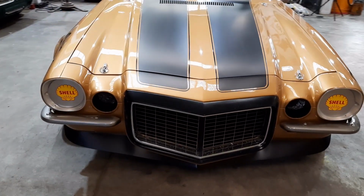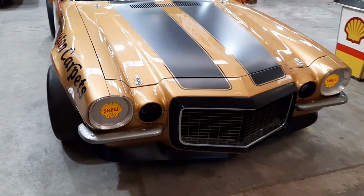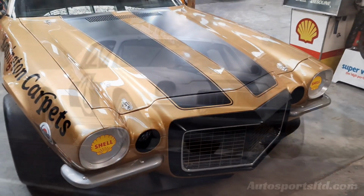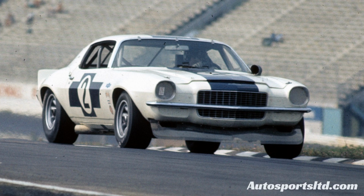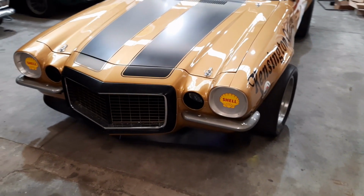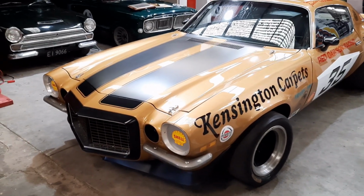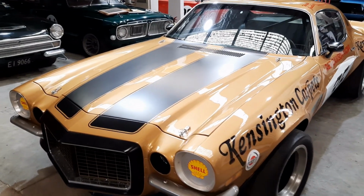The Trans Am cars all ran a full width bumper, and I don't know for sure, but I assume that the reason for that was because the front spoiler wasn't allowed to extend beyond the front bumper. So we're running the full width front bumper. It just gave you a bit of extra wiggle room to angle the front spoiler out and get a bit more front downforce.